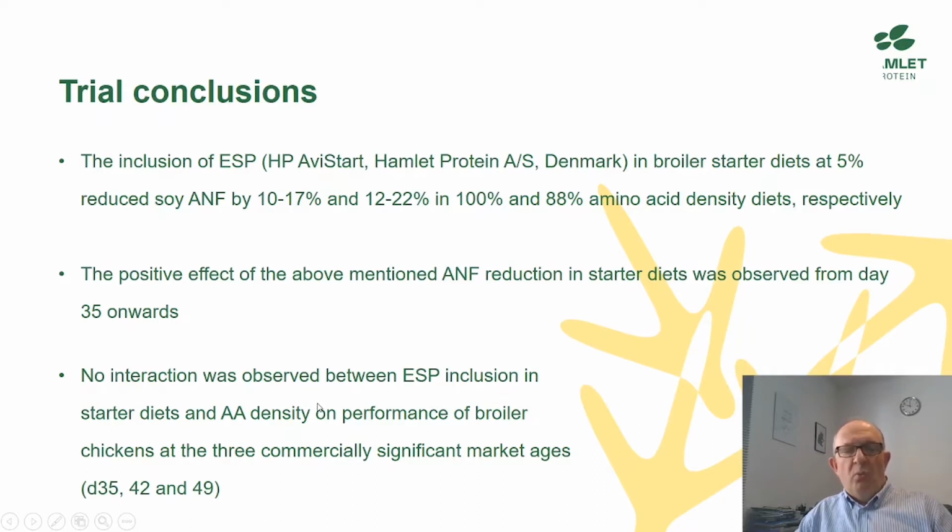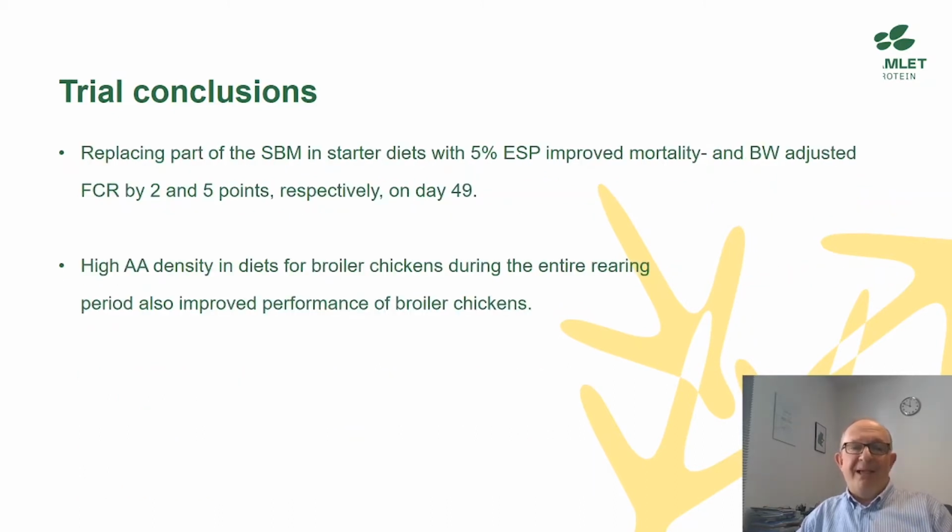No interaction was observed between the inclusion of IV stat in the starter diets and amino acid density on performance of broiler chickens at the 3 commercially significant market ages, 35, 42, and 49 days. Again, in other words, that means that regardless of the amino acid density in your diet, IV stat does contribute to improving the performance of our birds. So it doesn't matter the level of amino acids you have, you will see a positive effect of HP-IV stat.